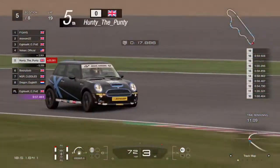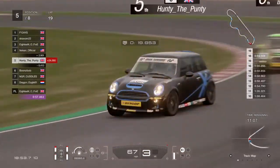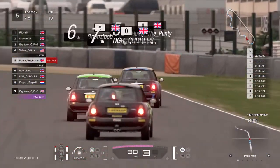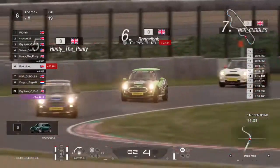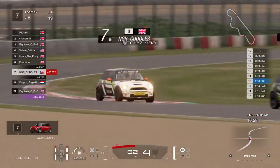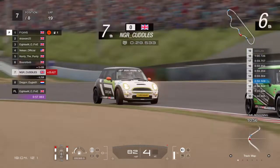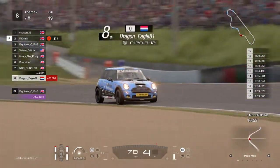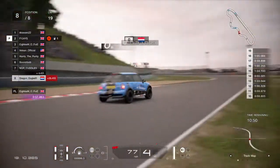Just got to be careful he doesn't run it wide and allow Boonseye to take that place back. Kept that place then. Hunty, Boonseye Bob down into 6th then. And NGR Cuddles, he's now got to defend from. Dragon Eagles down in 8th unfortunately, so 4 seconds back from this fight for 5th.